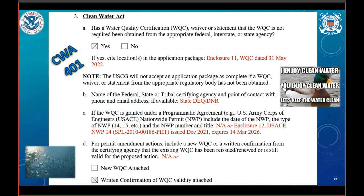Clean Water Act is up next. Once you've received your Section 401 water quality certification, or certificate, this is where you'll note the date of the document as well as its enclosure number. Make especially certain that the water quality certificate covers the entire scope of the bridge project. If it's granted under an Army Corps nationwide permit or even a nationwide regional permit, then include the type of permit as well as the date.